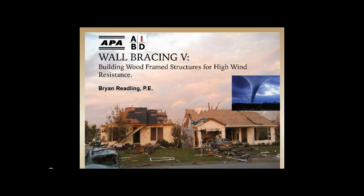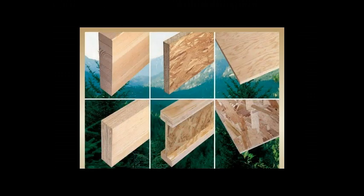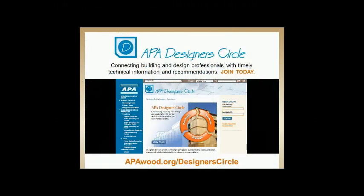To begin, APA was formed in 1933 as the Douglas Fir Plywood Association. So the APA is a nonprofit organization representing now a series of engineered wood products beginning with plywood, then oriented strand board. In the early 90s, we began representing the manufacturers of engineered wood products and laminated beams, such as you see here, and thus changed our name to APA, the Engineered Wood Association.